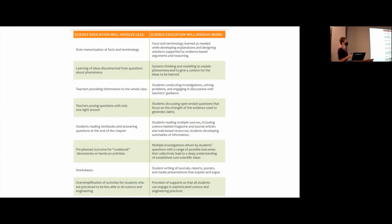Okay, so we want to teach people to be scientists, and not just the people that are going to go into science, but I think we can all agree that a way of thinking as a scientist is probably beneficial to our society in general. Some of the things that you see in these shifts are just good teaching. It's not just related to science, but a lot of this is just good teaching. We're not going to do just rote memorization of facts. The facts and terminology will come in when needed, when students are ready for it.